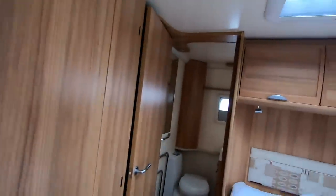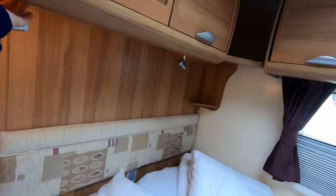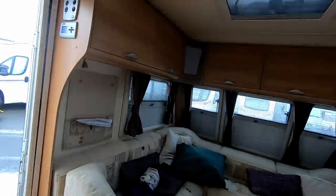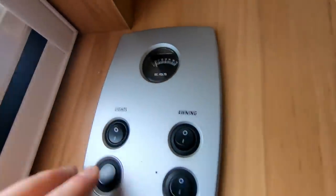I'm not going to be up here too long, so I'm not going to put the heating on, as in the past I've done, because that'll just build up condensation. Yeah, everything looks okay. Checks these lights at the back. So I'm going to put the solar panel in the front and then switch the master off.